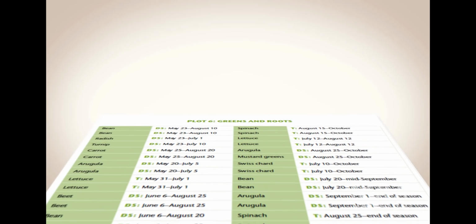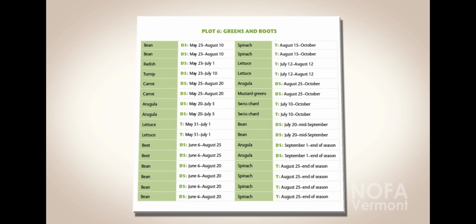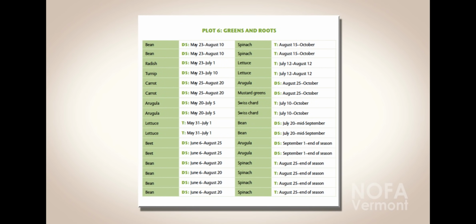One last thing about these is that when I'm doing my field blocks, I'm punching in the numbers. So this is one bed. This is the same bed over time. So it starts with bean, and I need to know beans, how long, from seed or from transplant to last harvest, how long they occupy the space. Because I need to make a dash here to say that August 10th, it's free. So then my spinach can follow it.